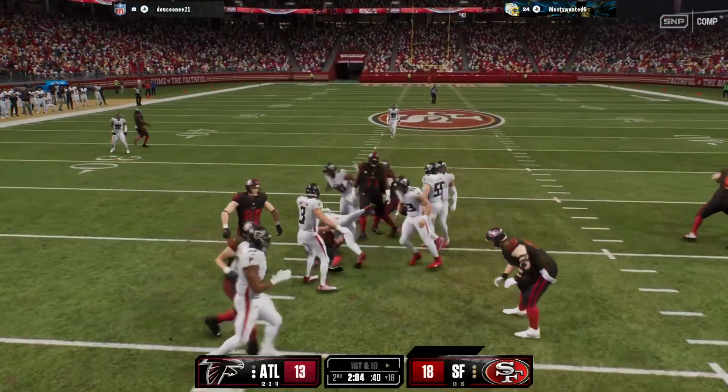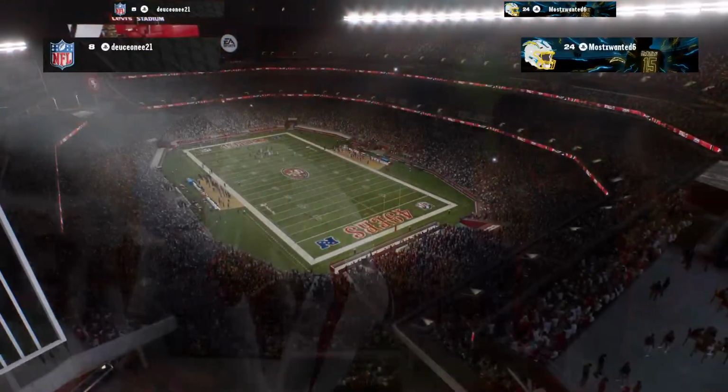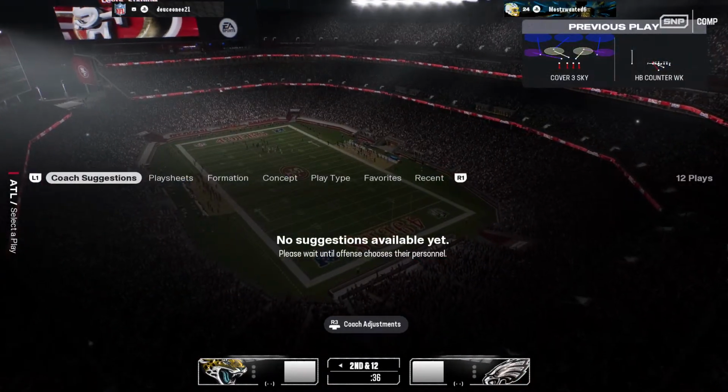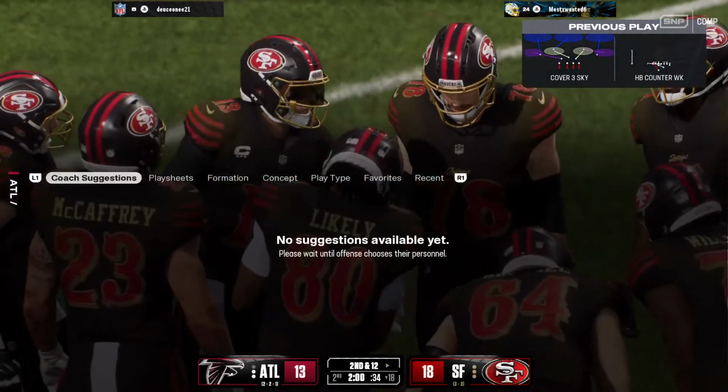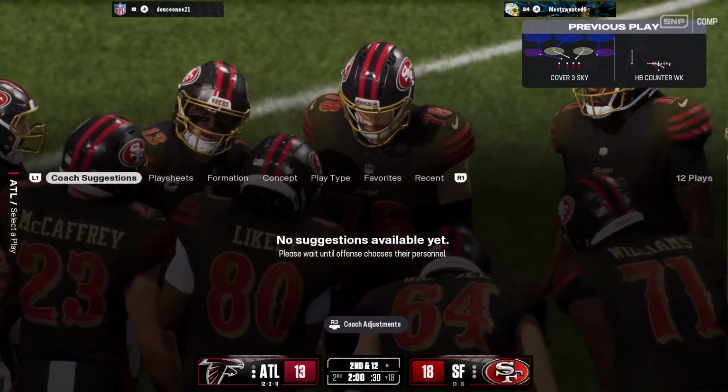On the counter, it's McCaffrey. Trying to find some place to go, but nothing developing. Tackled behind the line. It's a loss of 1. It's a loss of 2. Brings up second and 12 at the 18-yard line.